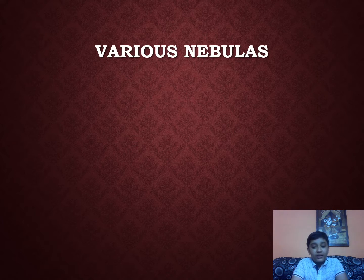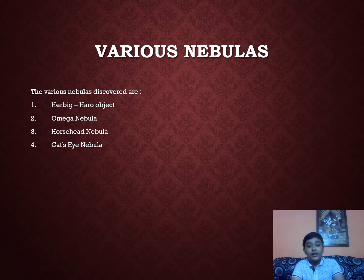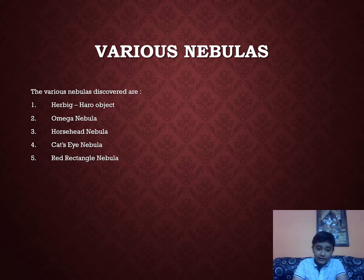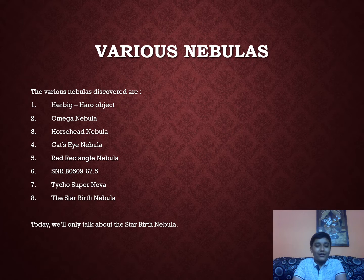So what are the major types of nebulas in the observable universe? Those are the Helix Nebula, the Omega Nebula, the Horsehead Nebula, the Cat's Eye Nebula, the Red Rectangle Nebula, the NGC 5067.5 nebula, the Tycho Supernova, and the StarBirth nebula. So these are the 8 main kinds of nebulas. Today we are going to talk about the StarBirth nebula. Okay, so let's start.